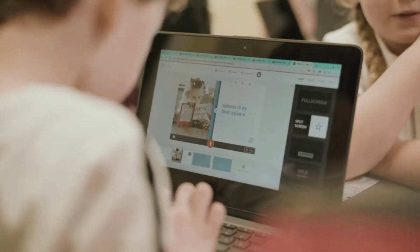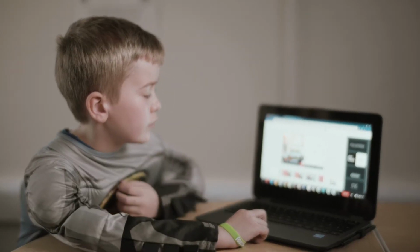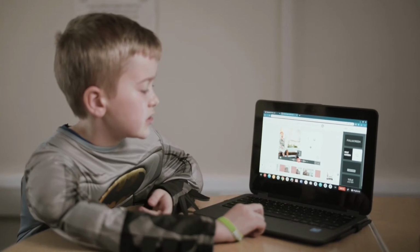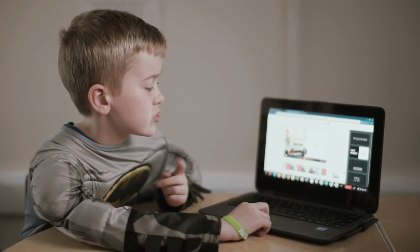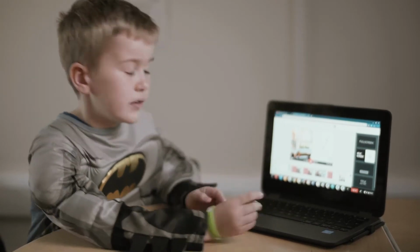I thought using Adobe Spark would take days, but the fact that they can do it in an hour is incredible. So you push the voice button and say something, and then when you play all the slides, it will say what you put there.